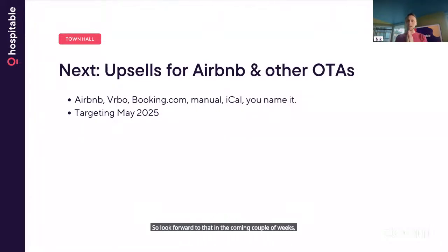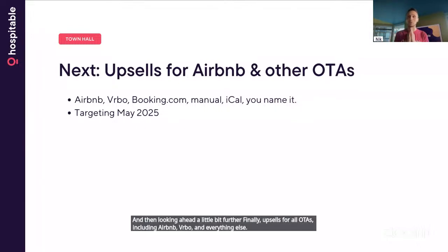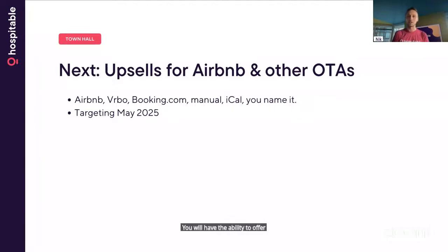And then looking ahead a little bit further, finally, upsells for all OTAs, including Airbnb, Vrbo, and everything else, including if you wanted to offer upsells to your guests that you have imported through iCal imports. That should be coming sometime in May. So within about a month and a half, you will have the ability to offer upsells to your guests, whatever platform they are coming from. This has been long awaited and requested. We are happy that we're almost ready to ship this to you.